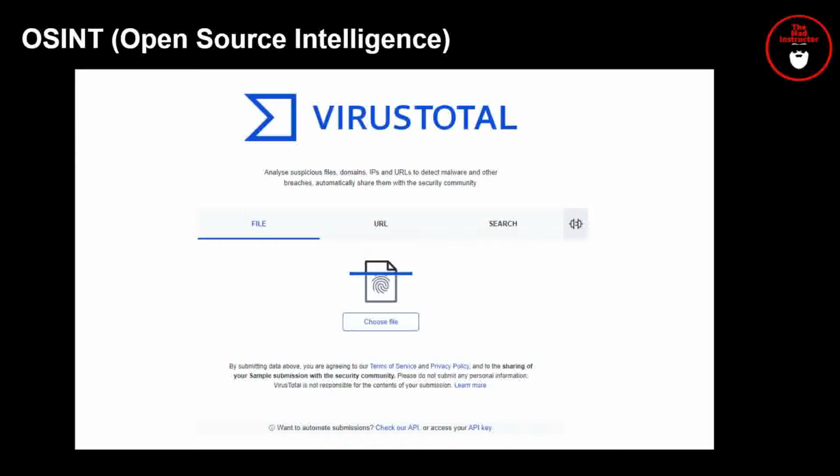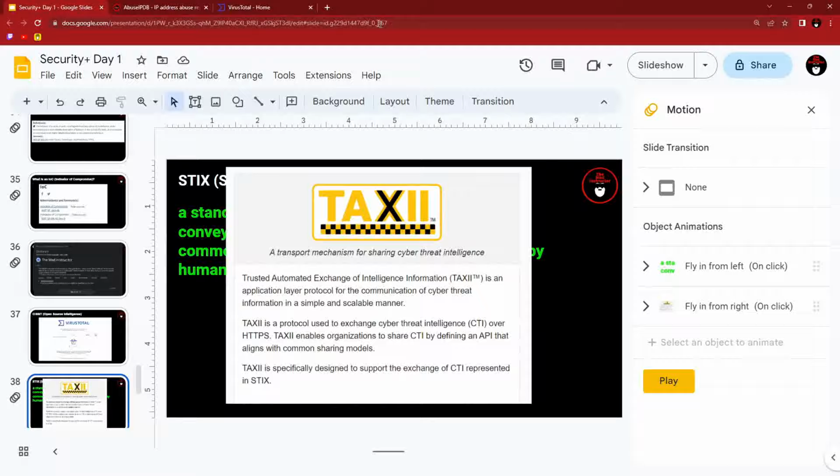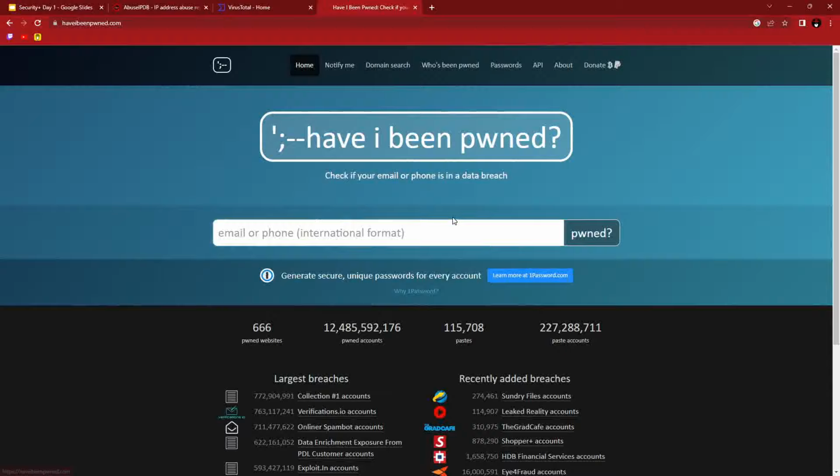OSINT framework. Speaking of OSINT and open source intelligence, sorry, quick field trip. Have you guys used Have I Been Pwned before? Never. So this is actually now an FBI collaborative website where the FBI is partnered, but definitely not a honeypot. But Have I Been Pwned is really interesting. This website is printed in CompTIA's official textbooks, which is interesting too.